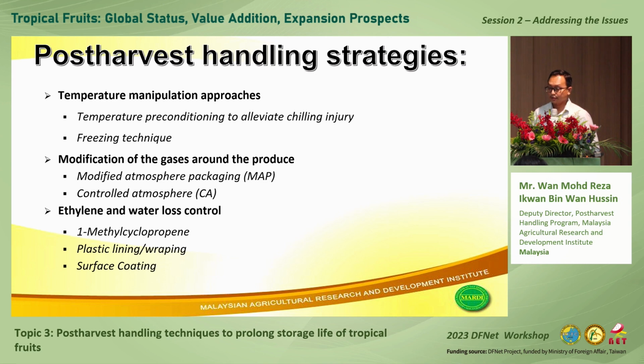And how do we control these factors? This can be controlled through, but not limited to, three post-harvest handling strategies. First, temperature manipulation approaches through temperature conditioning, also freezing techniques. Second is modification of the gases around the produce through modified atmosphere packaging and also controlled atmosphere. Third, ethylene and water loss control through application of 1-methylcyclopropene, plastic lining, and also surface coating.